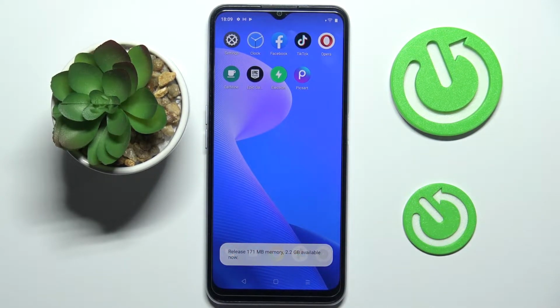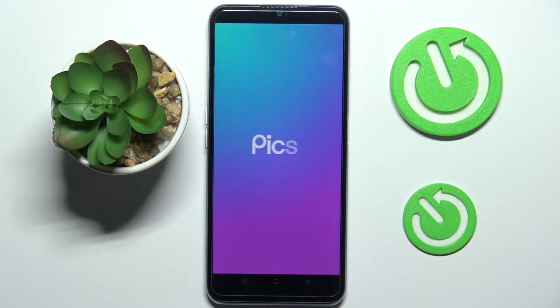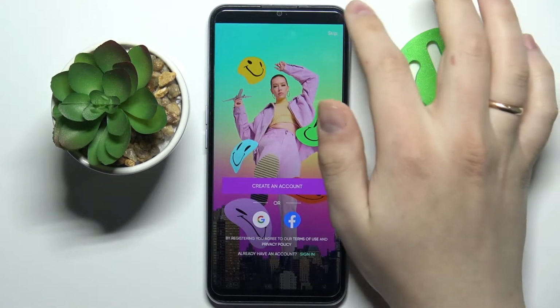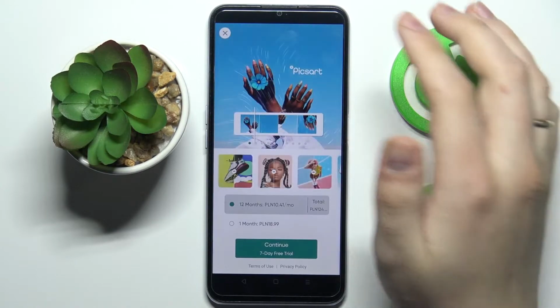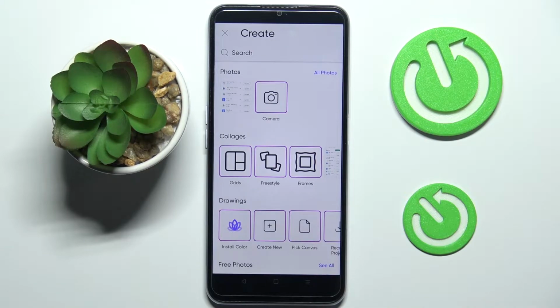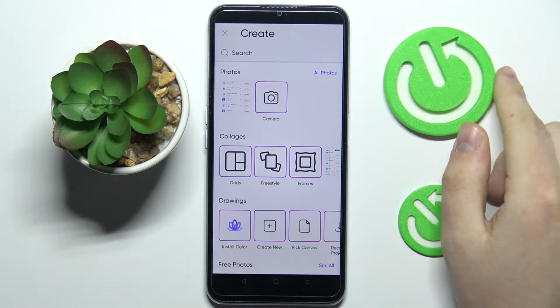The first app that I want to show you today is called PixArt. It's a very famous and awesome app for editing and retouching photos. It provides you with a very vast amount of functions and features that I highly recommend you try yourself. Once you open this app the first time, it will ask if you want to buy the premium version, but you can just skip and close all the pop-up windows and use it for free without any issues.